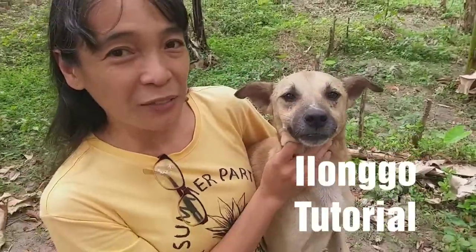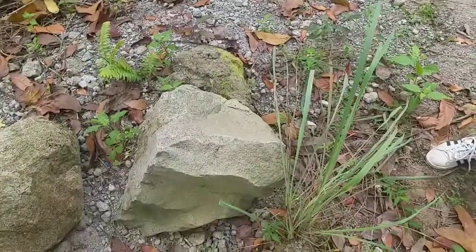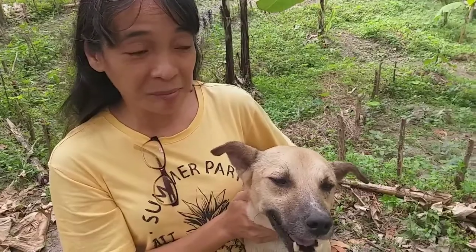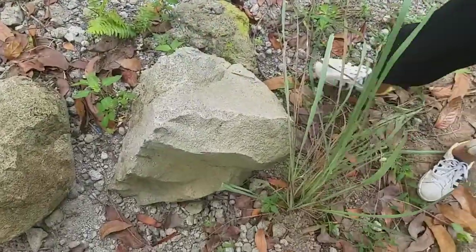And for our Ilonggo tutorial, we have a surprise for you. It's opening surprises underneath rocks. In Ilonggo, what is that? I don't know what it is in Ilonggo. Surprise. Kibot? Not even. Oh my goodness, we don't have a word for that. So okay, let's open. What's that in Ilonggo?